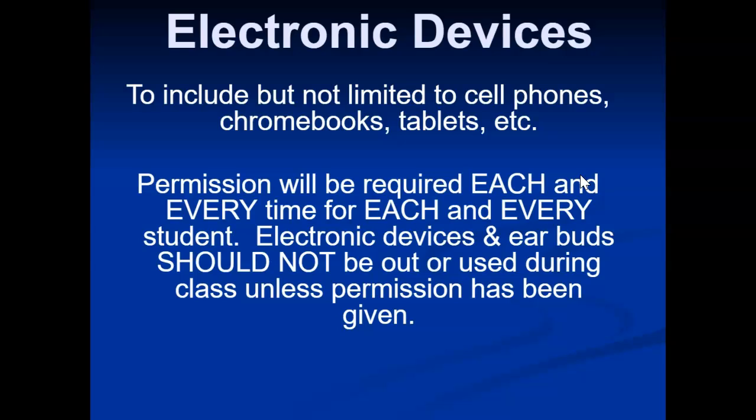Electronic devices: when you are virtual, you're encouraged to keep electronic devices screen face down and turned on silent mode. In person, all electronic devices must be in a zippered pocket. They may not be out. You need to request permission each and every time, for each and every student, to have an electronic device out during class when we're seated in person.